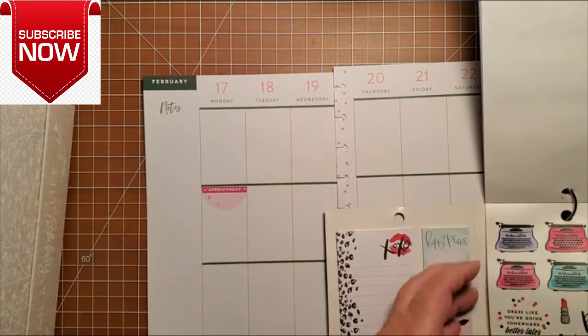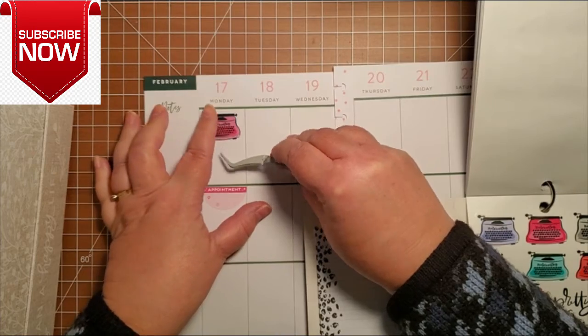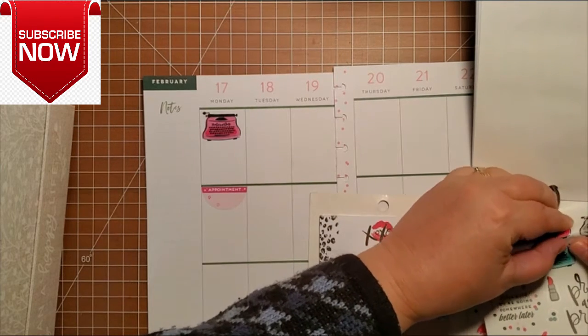Maybe I'll put these noteworthy stickers up here for the working part, and I can write underneath where I'm working at.